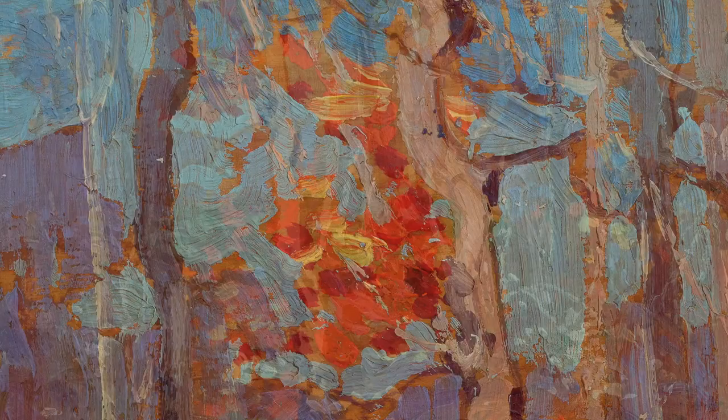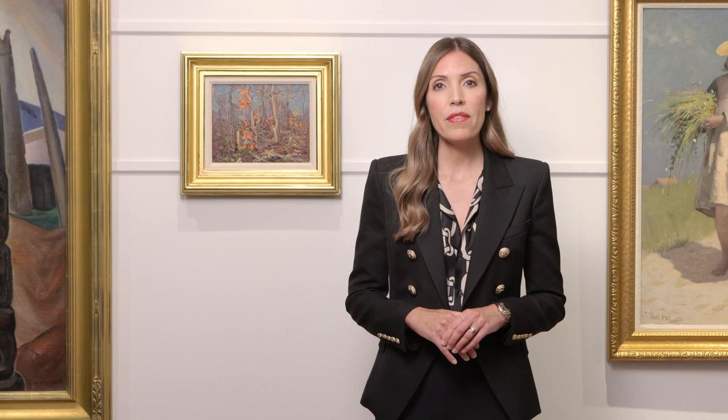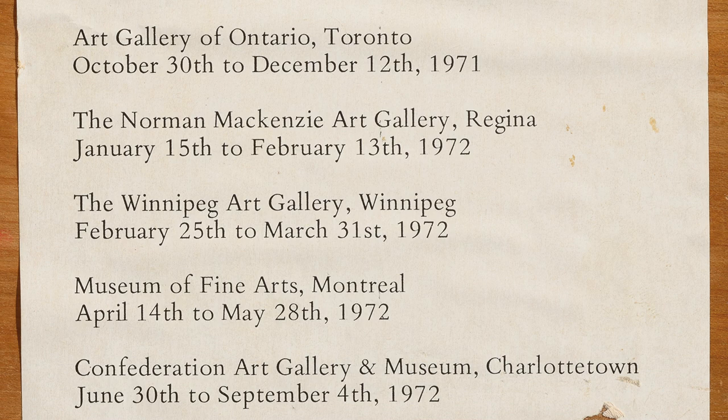"A cobalt blue sky with two ragged oak trees, a little off center, with two patches of foliage in glowing color, with foreground in green, brown, purple, mauve with blue plus yellow. A real painting." The private collectors acquired the artwork from Fraser Thomson's family in 1971, and it has remained a treasured gem within their museum quality collection.